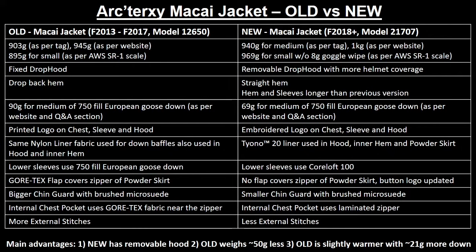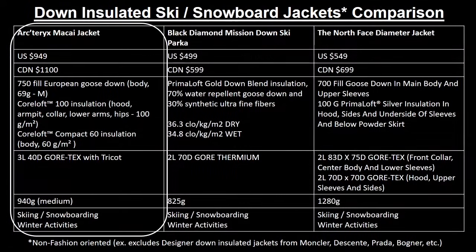Now that you're aware of the differences, the remaining overall look, design, functionality, fit, and quality between the old and new versions are essentially the same. So let's now go over what makes the Macai jacket so expensive. Bringing up the down insulated ski jacket comparison table again, in addition to the price, there are 3 other key differences which make the Macai jacket stand out.